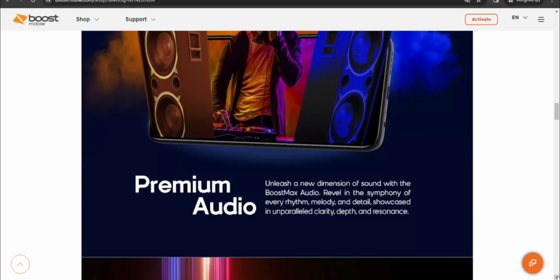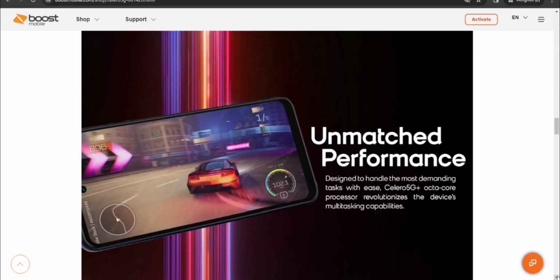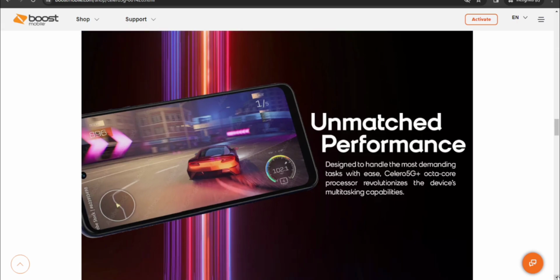Premium audio. Unleash a new dimension of sound with a Beastmax audio. Revel in the symphony of every rhythm, melody, and detail, showcased in unparalleled clarity, depth, and resonance. So, pretty cool there. Unmatched performance. Designed to handle the most demanding tasks with ease, the Celero5G Plus octa-core processor revolutionizes the phone. Revolutionize the device's multitasking capabilities. Alright.